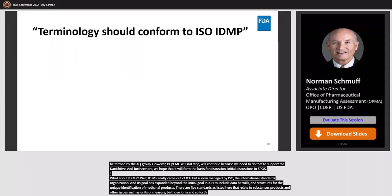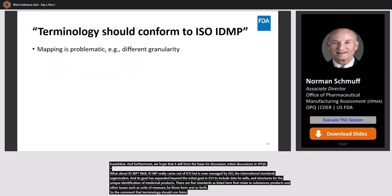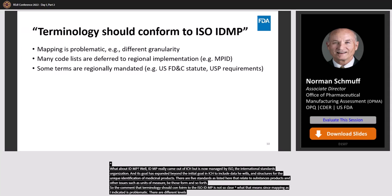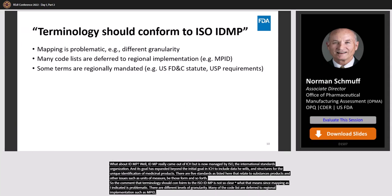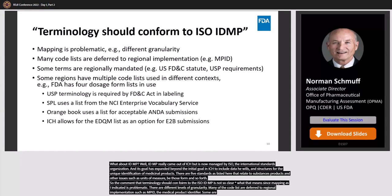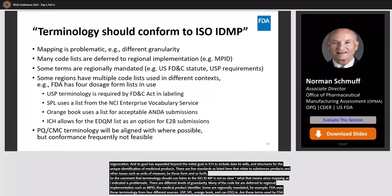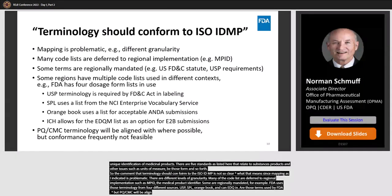So the comment that terminology should conform to the ISO IDMP is not so clear what that means, since mapping, as I indicated, is problematic. There are different levels of granularity. Many of the code lists are deferred to regional implementation, such as MPID, the medical product identifier. Some are regionally mandated. For example, FDA uses dose form terminology from 4 different sources. USP, SPL, Orange Book, and EDQM are dose form terms that are used at FDA. But PQCMC will be aligned where possible, but conformance frequently is not feasible, as we discussed in our mapping document.